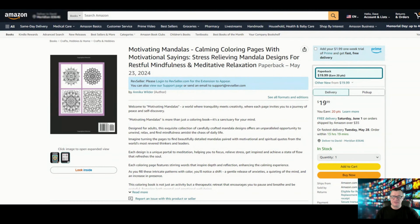What I did differently with this one is instead of just having coloring pages, I added motivational and inspirational sayings or motivational and inspirational quotes. So at the bottom of each of these designs, there's an inspirational quote. And I figured, people that are into these mandalas and coloring them, they're probably more spiritually minded, or they want some motivation. So instead of just having a plain coloring book with just the pages to color, adding this little extra adds some value. So be thinking about ways that you can add value to the coloring book. That's a little advanced technique there.